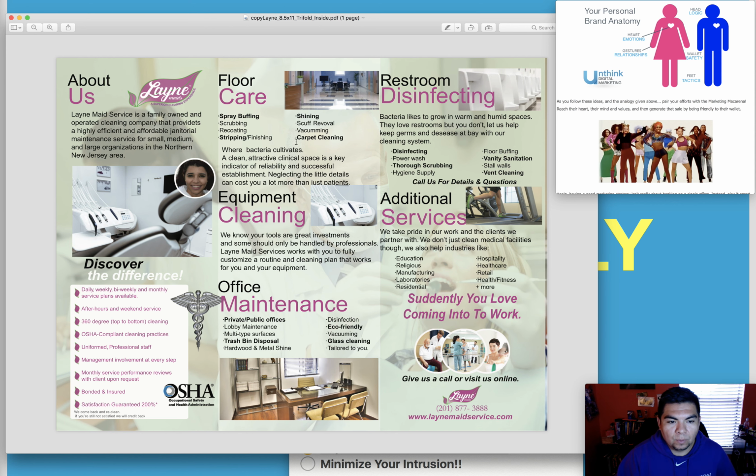And then we made it personable again. There's the logo. There's the contact information. The logo is back here again. There's a picture, right? And it's in the About Us section. So as a reader of this flyer, I would assume that that's the owner. That's the person who wrote it.